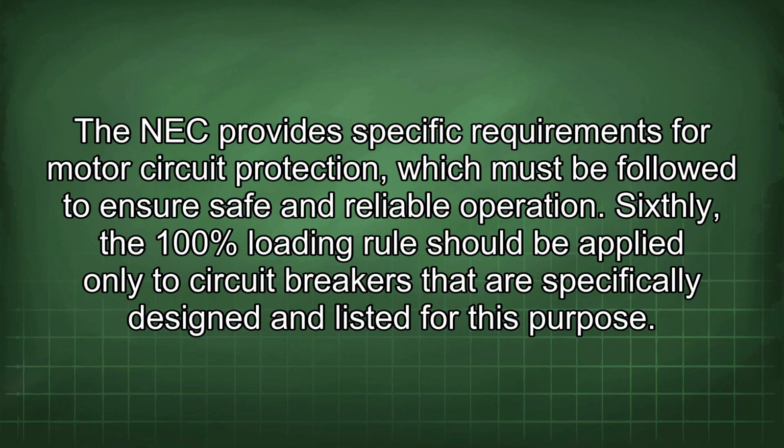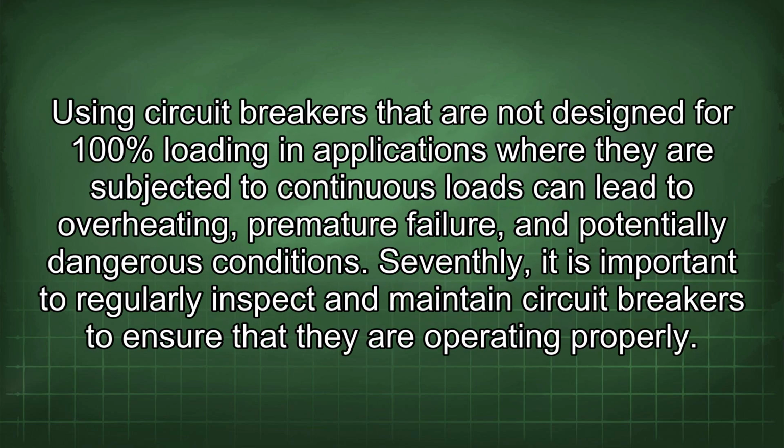Sixthly, the 100% loading rule should be applied only to circuit breakers that are specifically designed and listed for this purpose. Using circuit breakers that are not designed for 100% loading in applications where they are subjected to continuous loads can lead to overheating, premature failure, and potentially dangerous conditions.